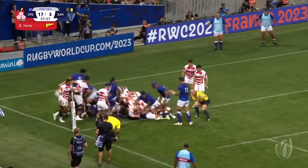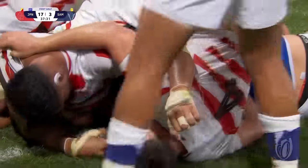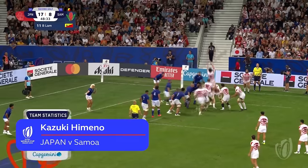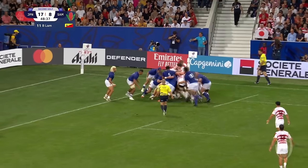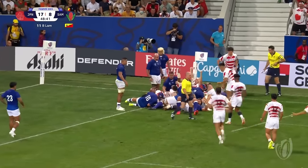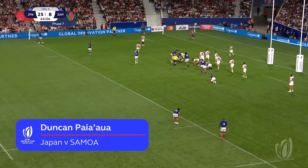Japan shut them towards the touchline, but now the power comes on. It is an inexorable, inevitable drive to five Samoan points. Another two yellow cards. That's four in three Rugby World Cup matches. And Japan have got that surge on, doing to Samoa what Samoa do to others. Opting to use that brute physicality.